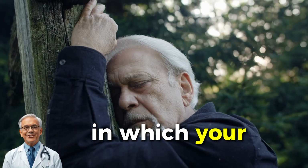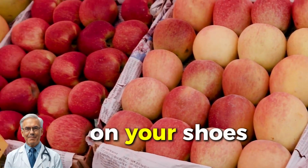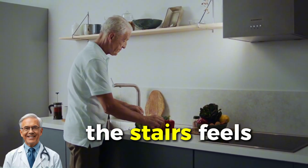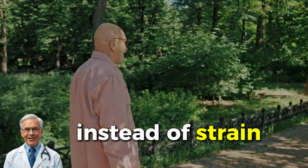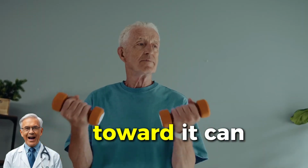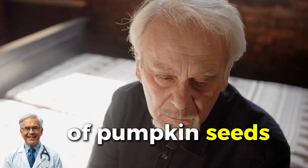Imagine a future in which your evening walks are no longer interrupted by aching knees, where you slip on your shoes without worrying about swollen ankles, and where climbing the stairs feels like freedom instead of strain. This vision may sound distant for many older adults, but the path toward it can begin with something as small and unassuming as a handful of pumpkin seeds.